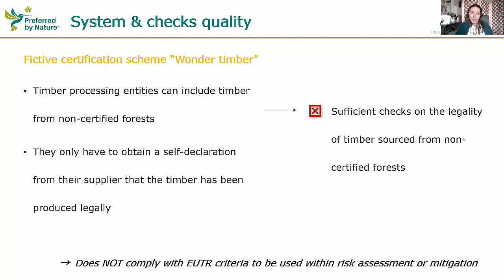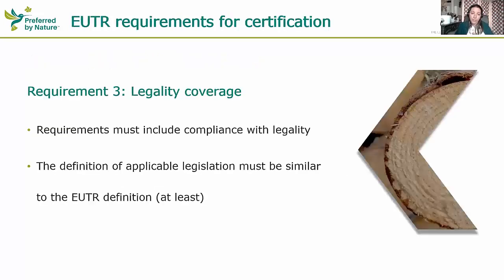Another example: if we have this Wonder Timber, a different certification scheme, for which we know that timber processing entities can include timber from non-certified forest. And to do that, we know that they only have to obtain a self-declaration from their supplier, saying that the timber has been produced legally. Here, there are no sufficient checks on the legality of timber sourced from non-certified forest, right? It is too weak. It's not complying with the EUTR. So for the final product, we cannot trust that all the timber included will have been harvested legally and will be of known origin. That's for the second part.